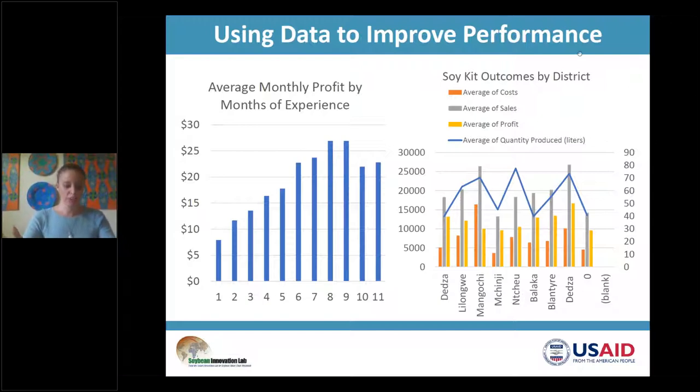So first, looking at the traits that are associated with success. One thing we've identified is that profits increase over time for a given entrepreneur. So as they get experience, as they learn how to market their products, as they identify regular clients, soy kit entrepreneurs are often able to increase their monthly profits quite substantially. In a lot of cases where we see extremely low profits, like zero or even negative profits in a month, that's almost always in the first month of operation when an entrepreneur may have invested in working capital, but they haven't started selling a lot of soy yet, so they don't have income coming in yet. And then over time, as they gain experience and learn how to do the business well, their profits increase.